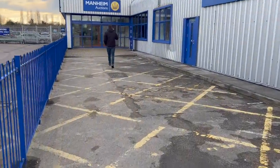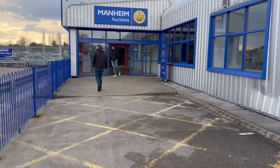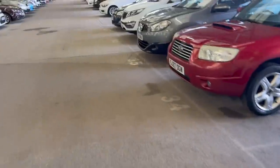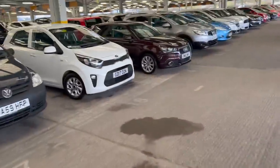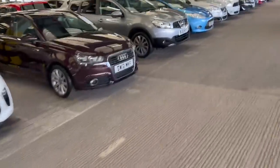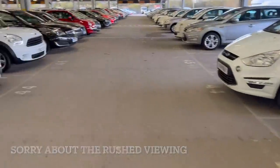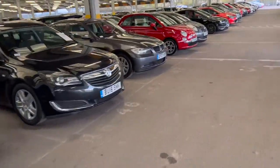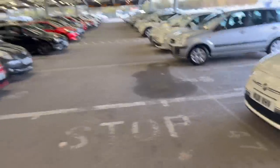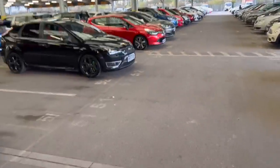Here we are, Colchester Auctions. We'll go get signed in and then we'll have a look through the lanes. So here we are, people, walking up the lanes to see if anything grabs our fancy, because I haven't had time to look at what's actually going through. All I really need is one car.